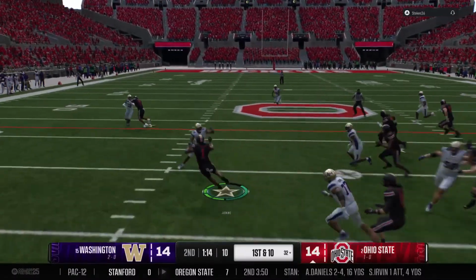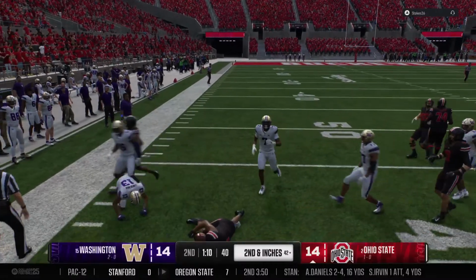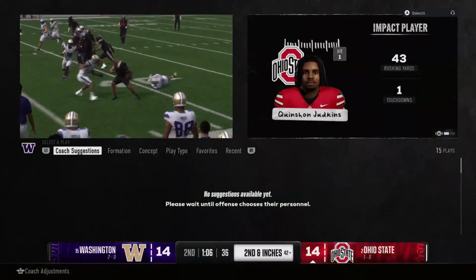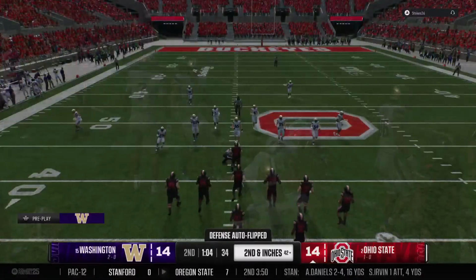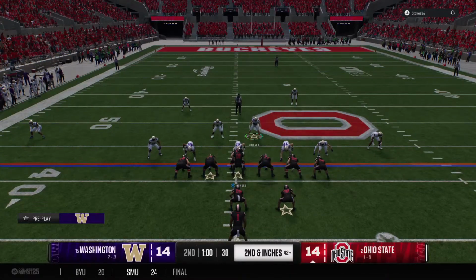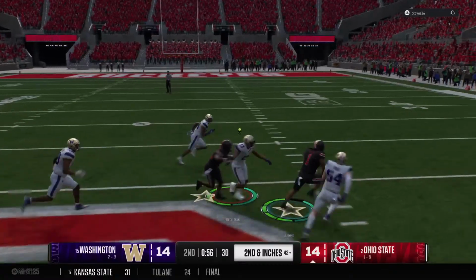Looking for a gap. It's Judkins. They bring him down just short of the marker. Inches away from a first down. Love those positive yards on 1st and 10. And it's not only the first down. Looks like it'll bring second and inches, but sure does open up the playbook here to be able to open up, maybe take a shot downfield.